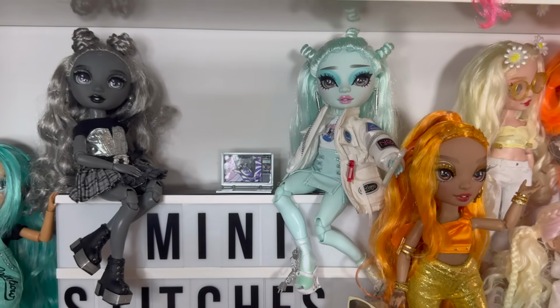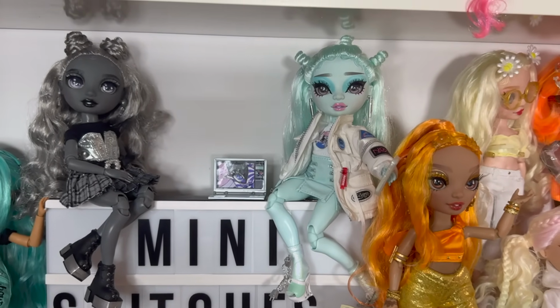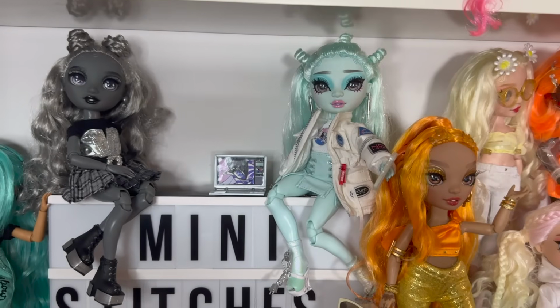And then of course, my favorite Shadow High doll, this little space alien girl. I love her so much. I love everything about her. First of all, I love aliens, okay?